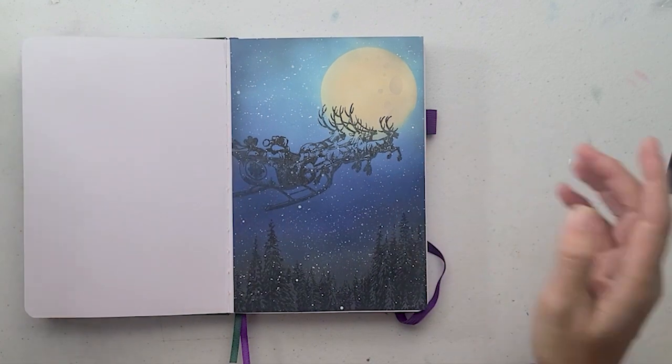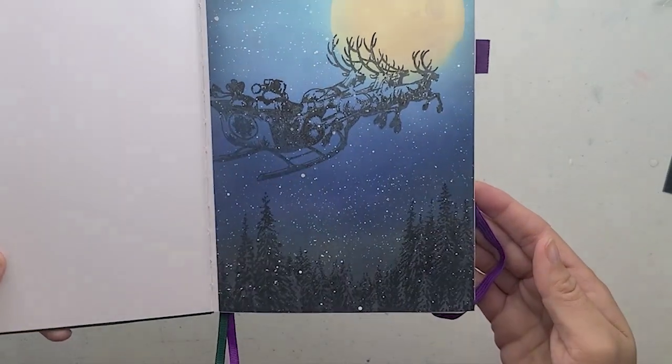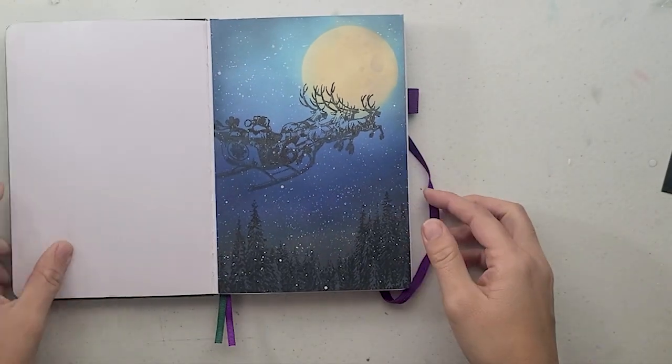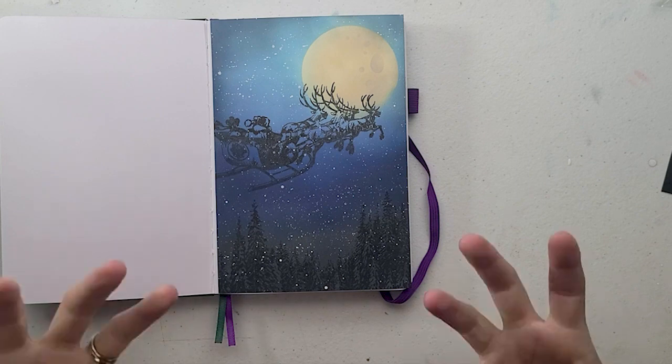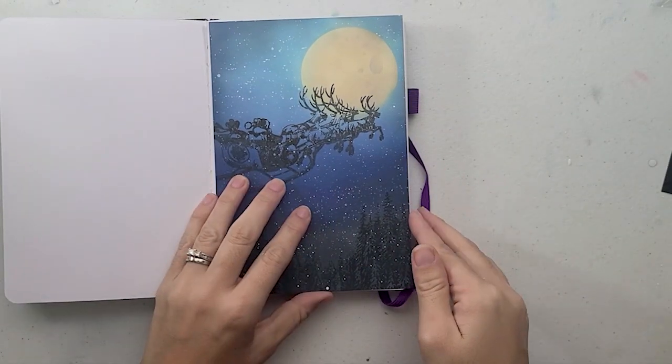See if you guys can see all of the detail in that, but it's just Santa going off, and it's just gonna start my book and let you know right away that this is a Christmas planner.